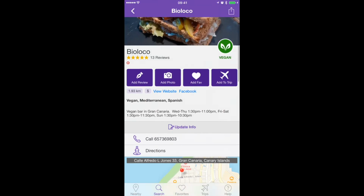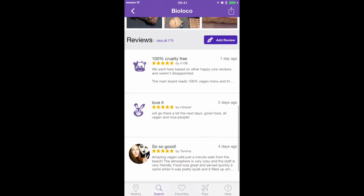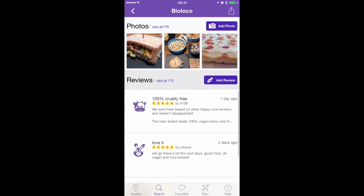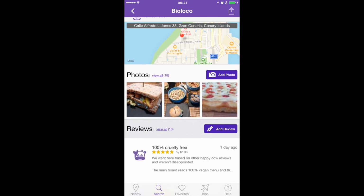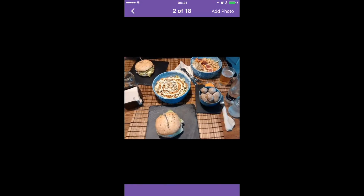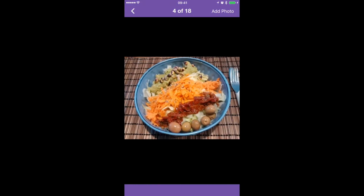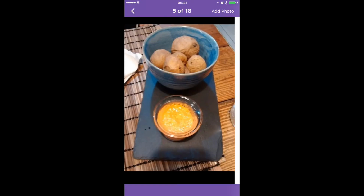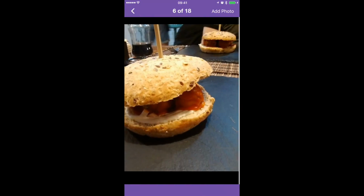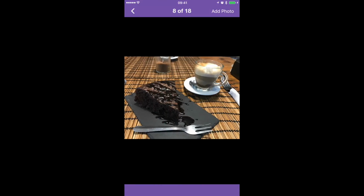Another great option in Las Palmas is Via Loco, which is a purely vegan restaurant. I've been here and it was absolutely awesome. As you can see, 13 5-star reviews. We can have a look at the pictures. Fantastic looking food, very colourful, good selection. Salads, burgers, traditional potatoes, and also a good selection of cakes, and this was actually a photo that I uploaded myself.